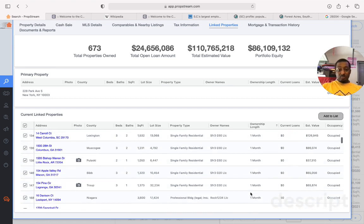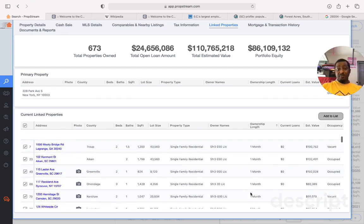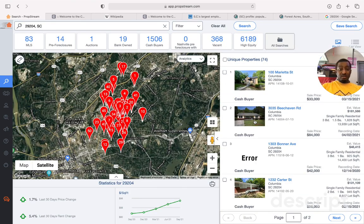And then we get into 1 month. So they're buying full portfolios of properties. You find a property, these guys are buying it. Right? That's a good sign. That's a good sign. All right, let's get out of here. Let's go look at another one.